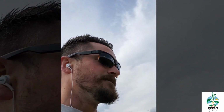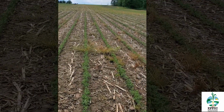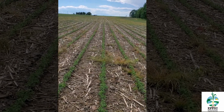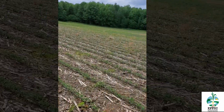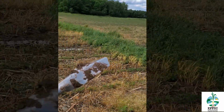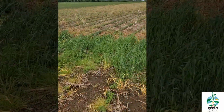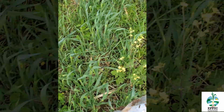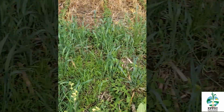So now here's the next thing. Somebody would say, you don't want to have all that cover crop and biomass out there. That would stunt the growth of those beans. Well, here's a waterway that we kept intact. And you can see it's got some old wheat, and there's some clover, and of course there's some weeds in there.